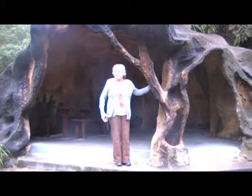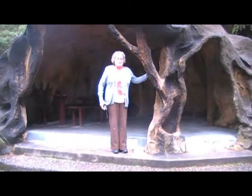This is Lower Cascades, off Cliff Drive. Slowly get to the city.